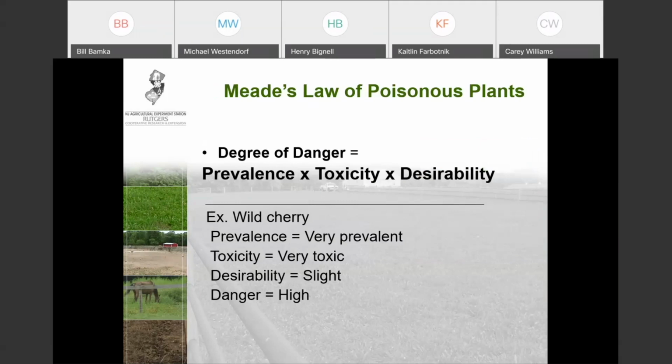And here's the rule we talk about with poisoning. John Mead used to be one of our weed scientists. This is what he always said when you're worried about poisonous plants. You take the degree of danger as the prevalence, how much of it's out there, the toxicity of the weed, and how desirable it is as a forage. And you have to look at these factors to see how much of a risk it is.